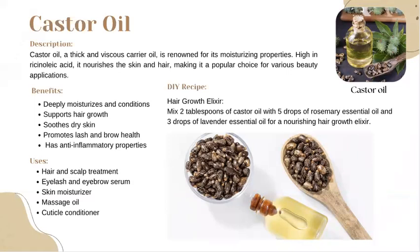It's great for breast support as well. So for example, if you have a history of breast cancer in your family, there are great blends that you can create with your essential oils and use maybe castor oil as the carrier oil. And if you're finding that castor oil is just too thick, do 50-50, right?